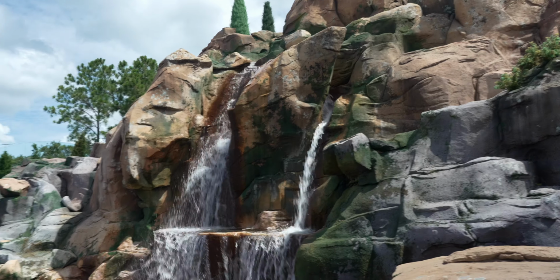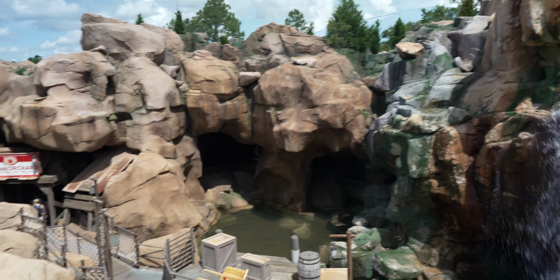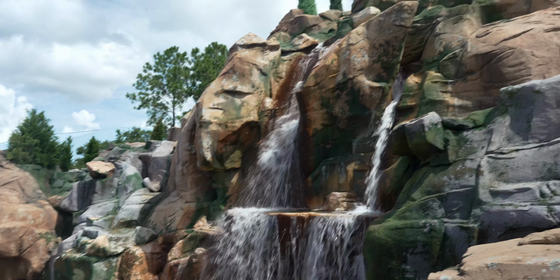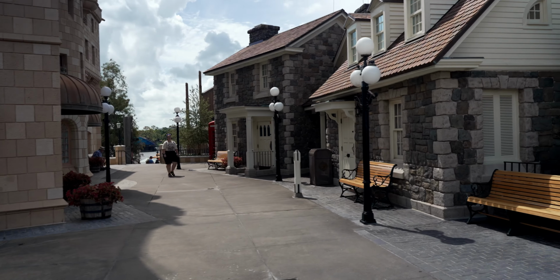I love this view over at the Canada Pavilion with the waterfall and a nice little walkway down there. So relaxing back here. Look at this. Have you ever seen anything like this? Middle of the day. Like 2 people in the Canada Pavilion, and I'm one of them.